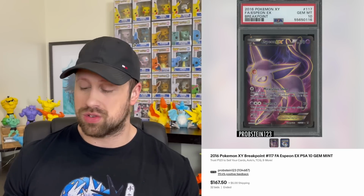Here's a Mega Tyranitar EX from Ancient Origins in PSA 10, sold for $120. Here's an Espeon EX from Breakpoint, sold for $167. Here we have a Mewtwo EX Full Art card from Breakthrough Set, sold for $182. Here we have a Primal Kyogre EX from Ancient Origins that sold for $365. A Lugia EX, also from Ancient Origins, sold as a PSA 10 this week for $480.